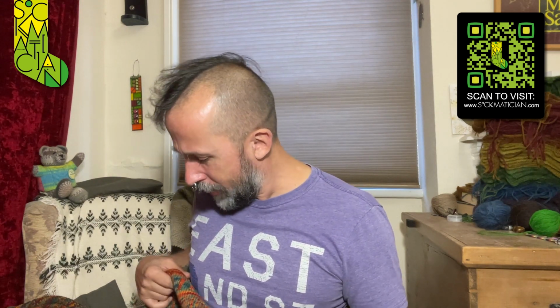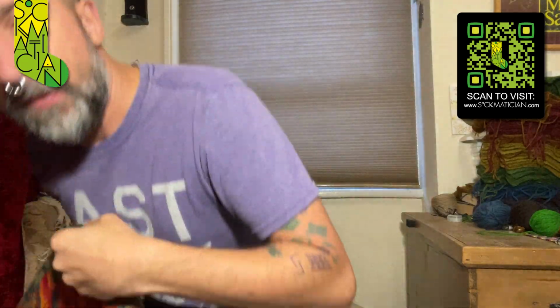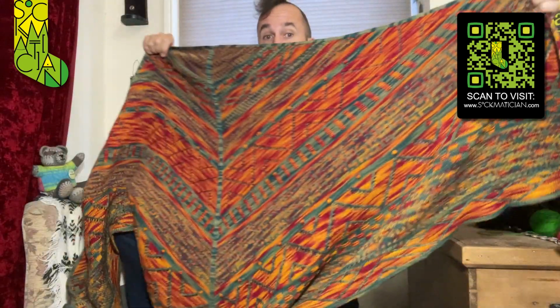I have worn this shawl all over the world. And it really has become my signature piece, if you like. There are so many things in it, and the colours I use are so vibrant and so lovely that it has become synonymous with me as Sockmatician. I'll try and skip back over here to give you a view of as much of it as possible. It's enormous.